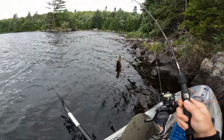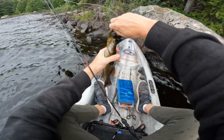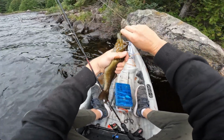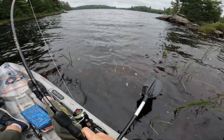Yeah, look at this spot. If this does not scream smallmouth to you, I don't know what will. And she provided, I just missed one. I'd say this might be it. As soon as I cast out here, I hooked one. As soon as I, oh, it's a nice one. Nice.